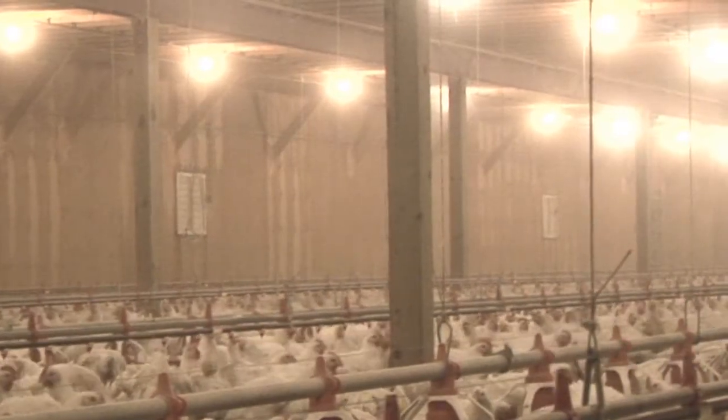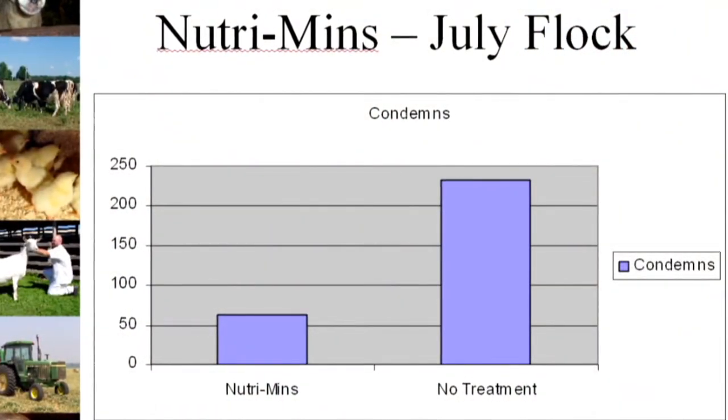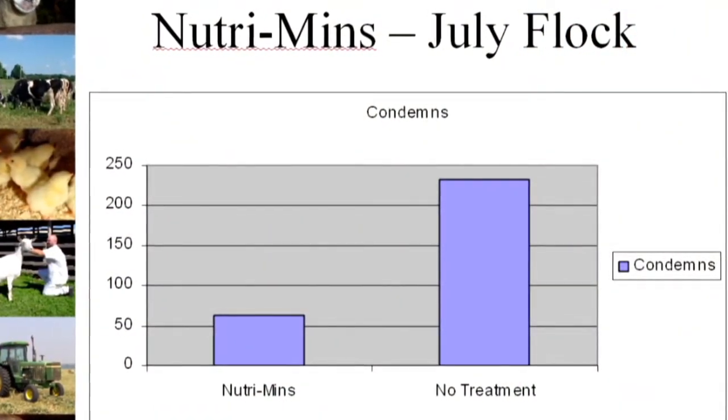Depends a little bit on the chicks. We start out with good chicks, it'll always be better. You get a bad batch of chicks and they always go way up. So on the whole, I would say that, since we're using these products, our condemns and mortality is definitely lower than it used to be.